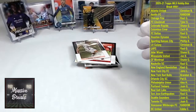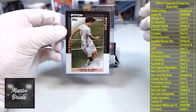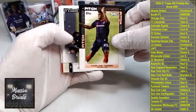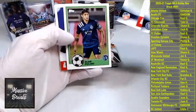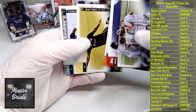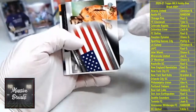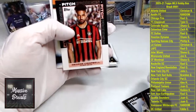That top loader's a little messed up. There we go. Here's a clean one. Ferreira, Pitch Prodigies for Dallas. Carlos Teran, rookie, Pitch Prodigies, Chicago. Here's a Bedoya, Maxi Morales, Flores, Yu Yakubo, Alan Pulido, 81 Tops, New York Red Bulls, Chicago Fire, Alexander Ring, Quintero, Molino, Russell, and Busio. Got Flags of Foundation, Stefan Fry, USA, Mason Toy, Pitch Prodigies, Pepe, FC Dallas, Pitch Prodigies, George Campbell, Pitch Prodigies for Atlanta.